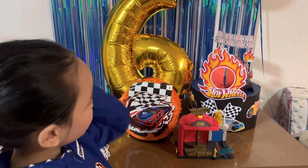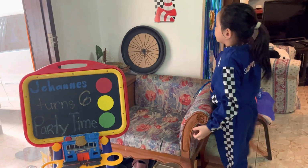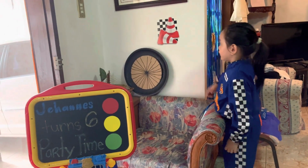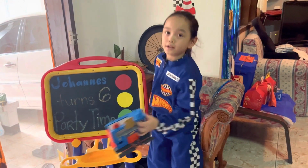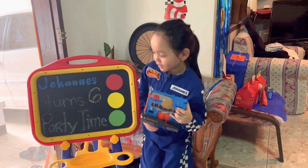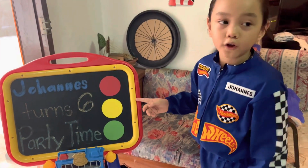Here's my one layer cake. Here's the wheel stuff. This is the wheel. This is the sign. And this is the police station. And it's here because it needs to follow the lights.